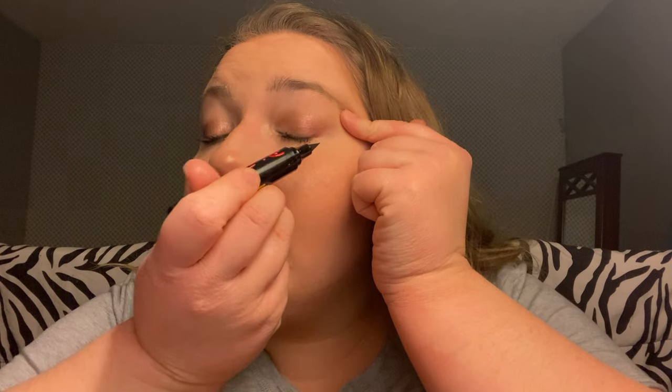So, this is Big Fat Liner by Cole Marker Pen. It looks like this. It's actually really cool, but super pointy. So, this is kind of how I do my eyeliner. You're supposed to start with the bad eye first, the worst eye. Okay. This is scary. It actually wasn't that bad.